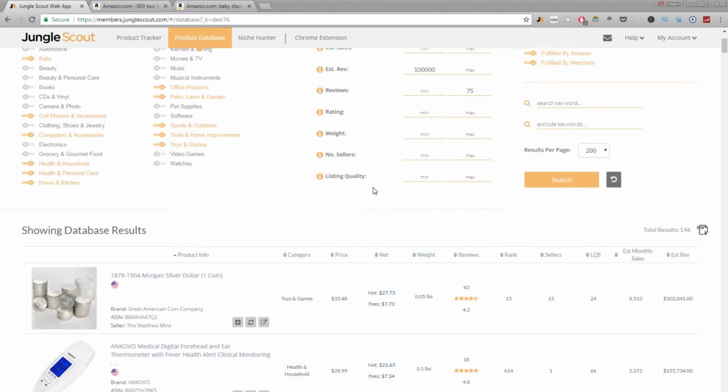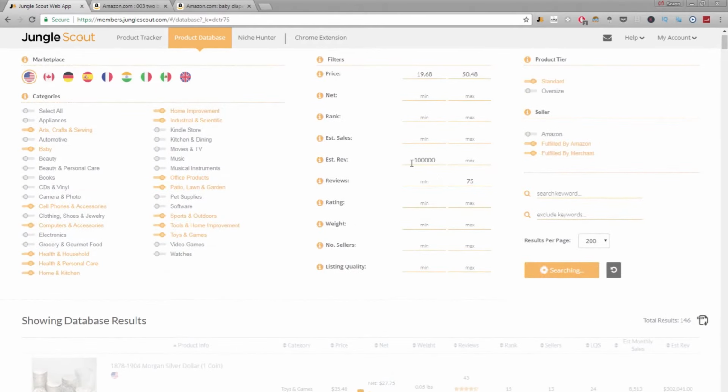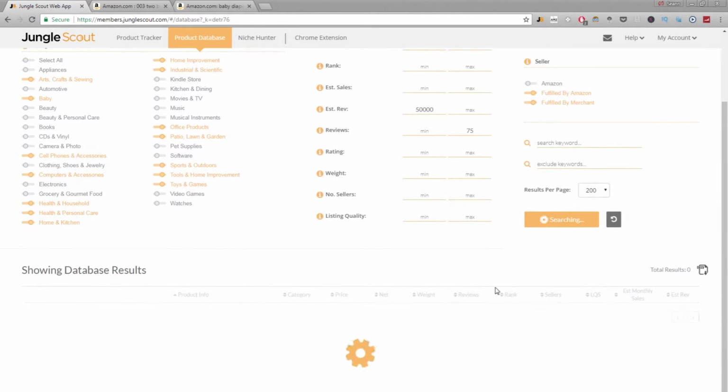And some of these people are not going to have a good listing. I guarantee it. I've seen it with my own eyes. So let's get straight to it. So these are people that are making at least $100,000 in revenue. So like I said, you can just play around with this and see the products that are out there. It's pretty amazing seeing what is possible. Let's do actually $50,000 in revenue minimum.